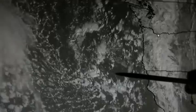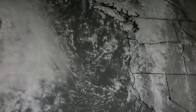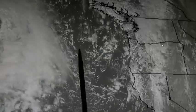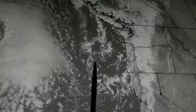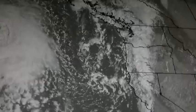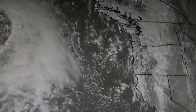So that's 1, 2, 3, 4 downbursts. And now if we jump ahead again, we see here's some storms, and they downburst this one. So that makes 5 downbursts. We jump ahead a little more. You can see that clearly. That's another downburst with the expanding Haarp roll cloud.